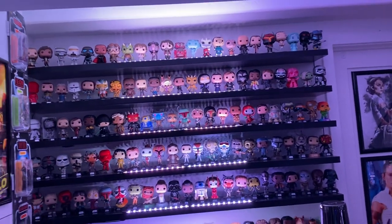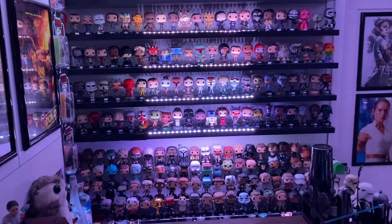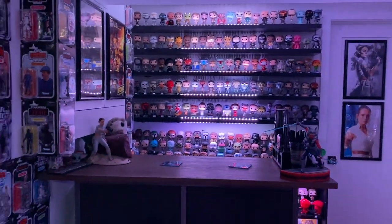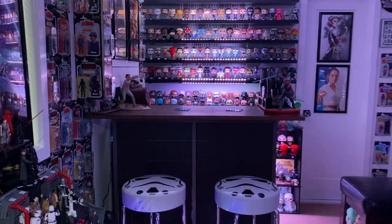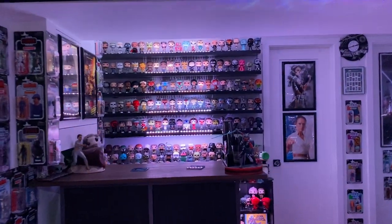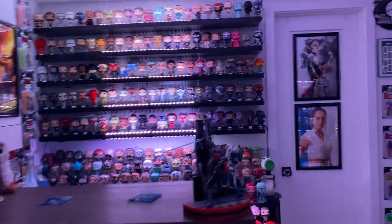I love the Funko Pops. I think they're so fun. And yeah, it's just a great backdrop for the bar itself. And it all fit together pretty well. So I'll sit there and just kind of check this stuff out.